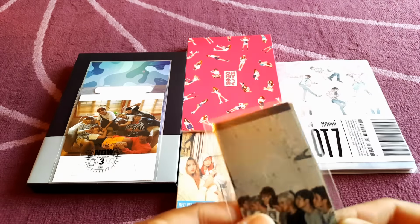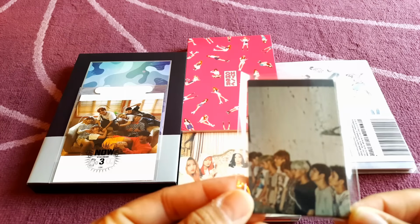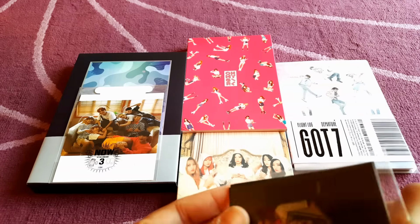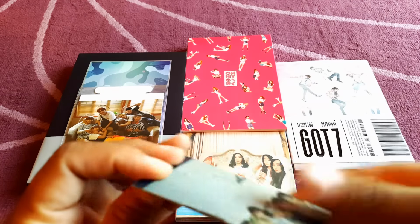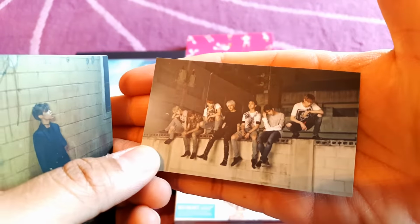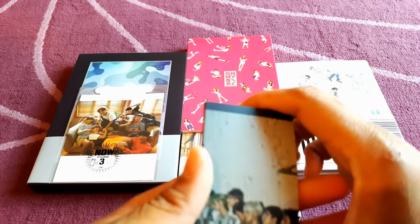I got these Got7 freebies, so these are the front of the Got7 freebies, and then the back has individual members, and there's actually 2 different group pictures on them. So there's this set of pictures right here, and then there is this set of pictures right here. So you get those 2 different kinds of pictures when you get this set.